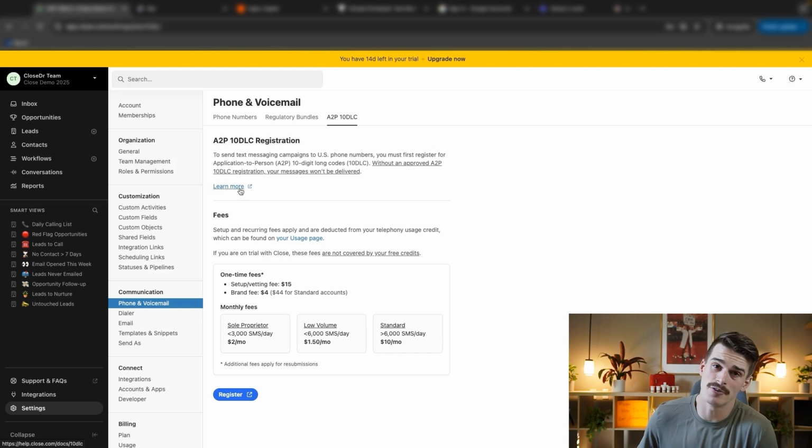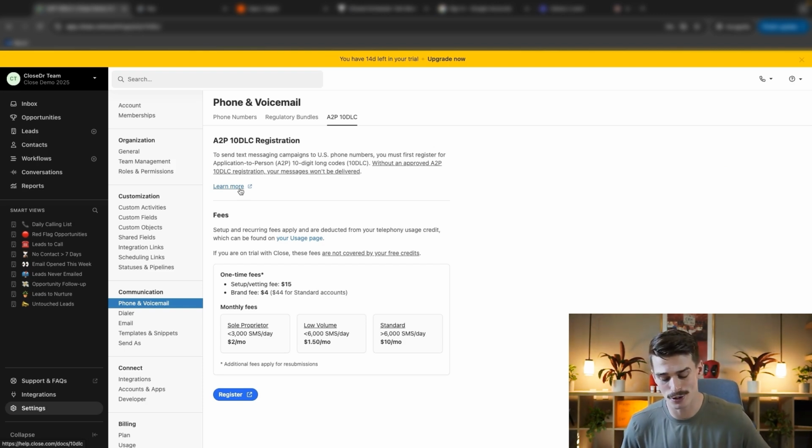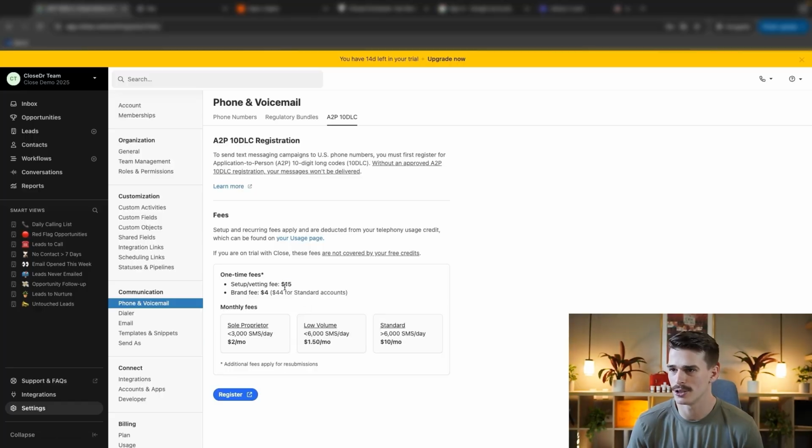And depending on when you fill this out will determine how long it takes to get approved. I've seen some approval times take 2 weeks, and maybe you won't get it right the first time. So definitely fill it out right now, or you're not going to be able to text. And if you're coming to Close really trying to speed things up and get to it quick, then get to it quick. This is part of that process. I think they charge you $15 to set it up and something else. So boom, can't send a text message in Close CRM without giving them your credit card.